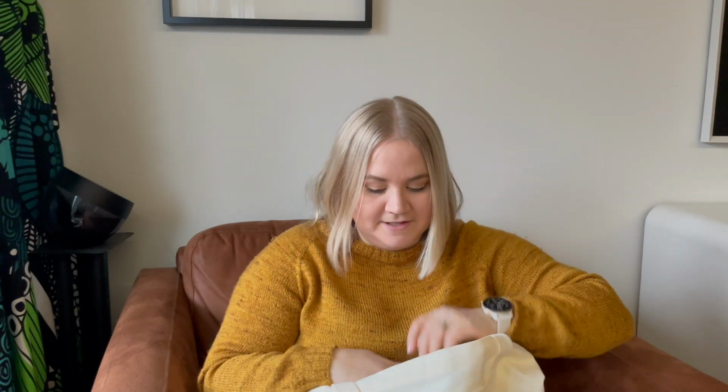I think this is the perfect travel knit for me. It's made in Linen Quill, which is a fabulous yarn to work with. It goes so smoothly on the needles, and I just love working with it. I love wearing it, and that's what I'm taking with me.